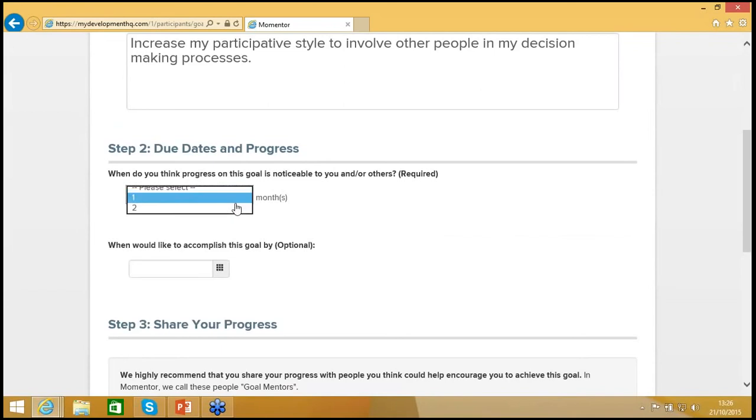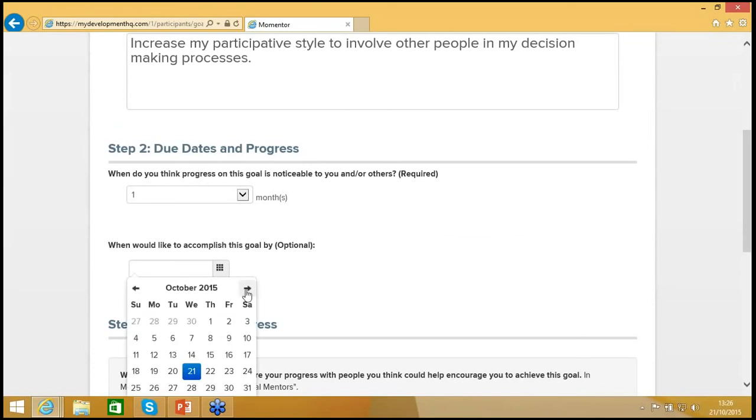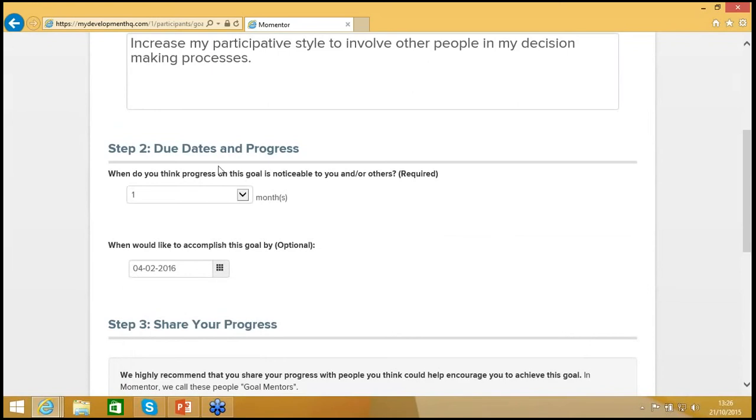I'm going to say for this one, I'm hoping other people will start to see a change within a month. We can then say when we want to accomplish our goal. So given that Philippa Lally and her colleagues said it takes at least 66 days, I'm going to give myself 3 to 4 months to complete this particular goal. And this is important within the Propel system because it feeds into the reminders that you get from the system. So the system will now know when I want to start seeing some progress and also when I want to complete my goal, and it will make sure that it reminds us at those particular times.